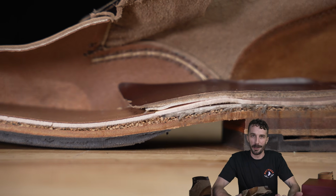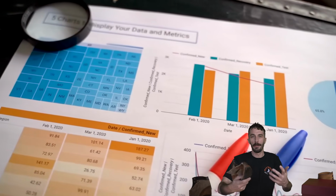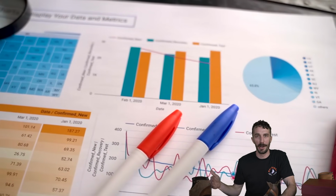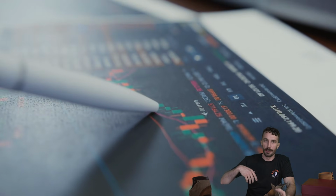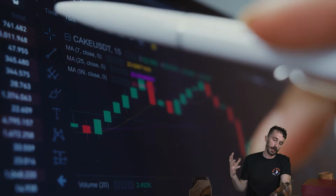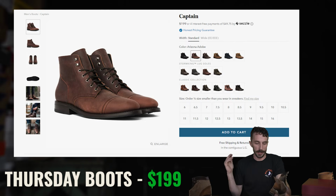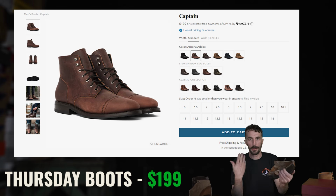I think the majority of the cost of this boot comes from the fact that it's this giant corporation that is publicly traded that has to make profits year after year. And so that means they have to increase margin, they have to sell more boots, they have to continue to grow, and a lot of times that ends up costing the consumer rather than the brand itself. And so I think that's what's happened with this boot, because for $100 less, you can get a Mexican-made boot built in the same way.